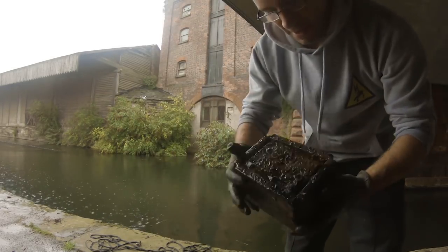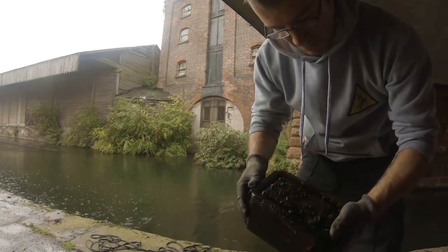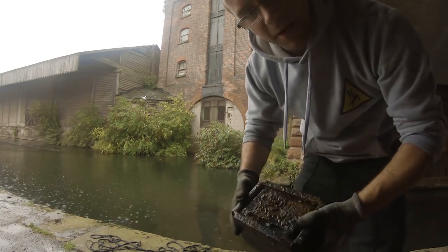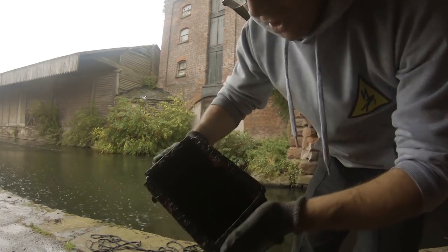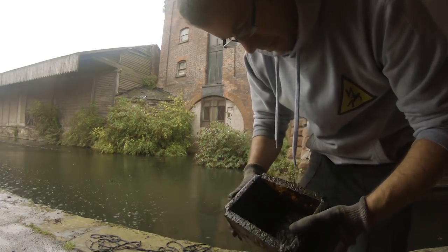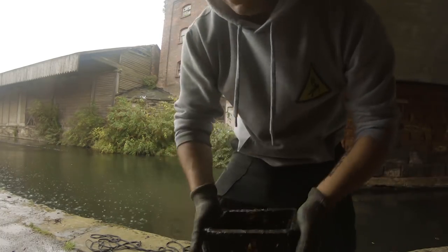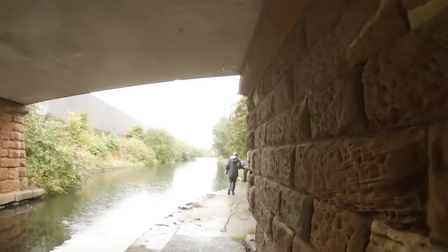Right there, some sort of mould, isn't it? Yeah. It's like a brick. Possibly for a brick or something, is it? Yeah, I think it might be a brick mould. Anybody in the comments know what it is? Heavy though. Matt's eyes lit up then.